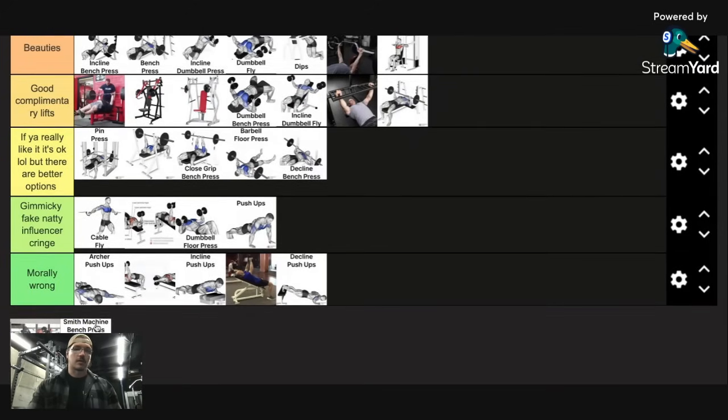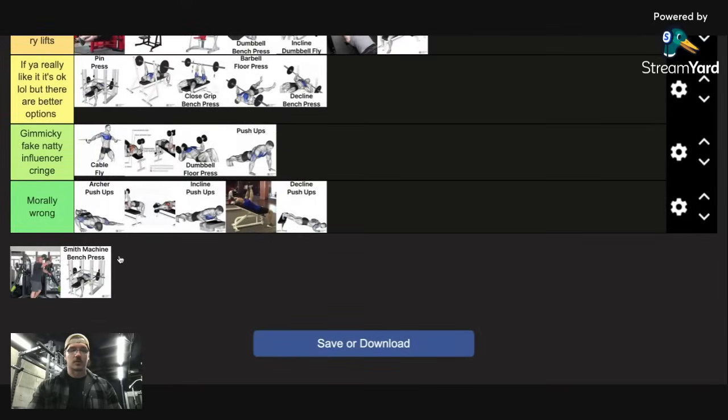And the final lift, I know you see two down here, but the Smith bench I already did. I don't know why there's two of them on here. They did that, not me. I will not take the blame.